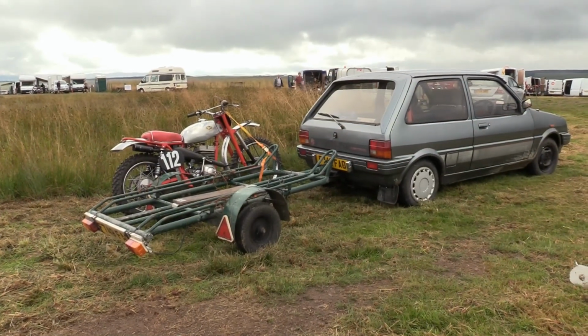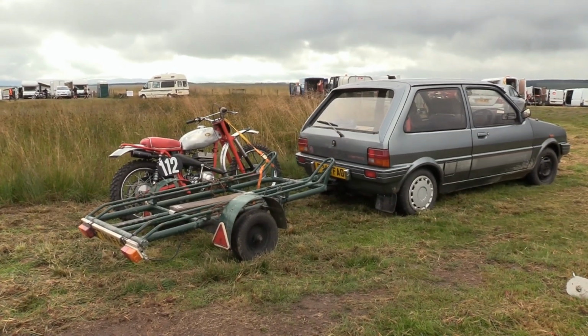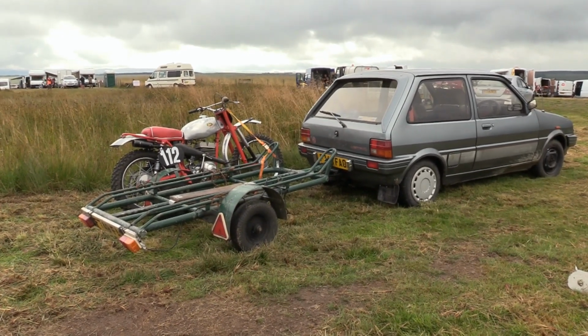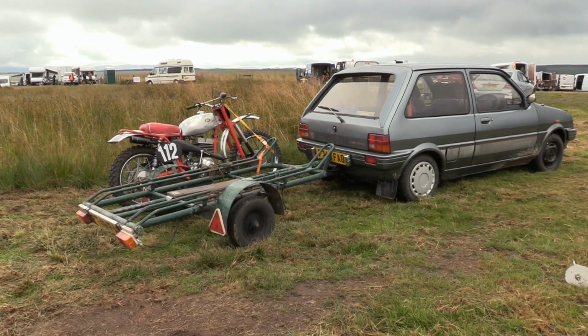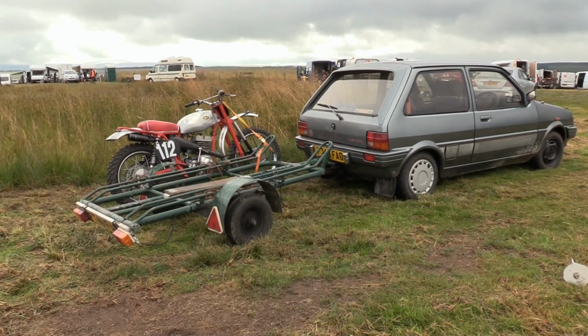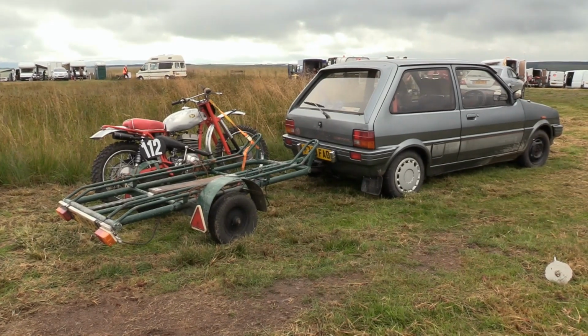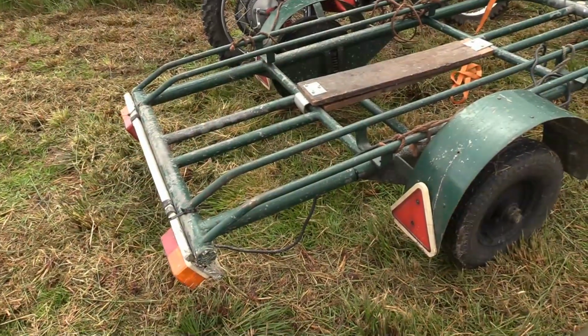Now, of course, it's not just Andrew's Dot Scrambler that's nostalgic here. The vehicle that tows his ancient trailer is an old 1989 MG Metro that has over 133,000 miles on the clock, and it must be one of the last surviving Metros that are still on the road.